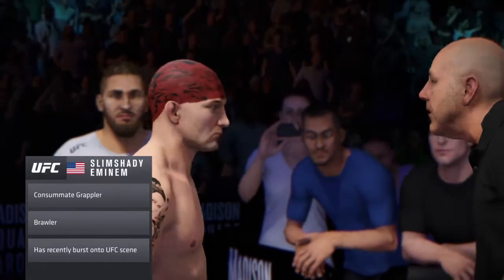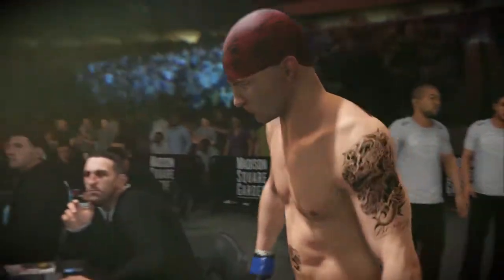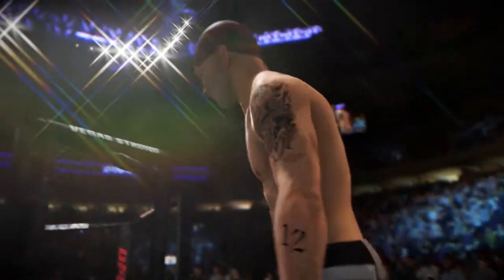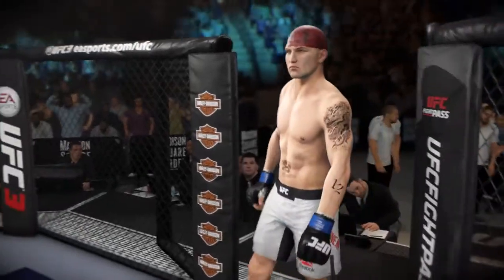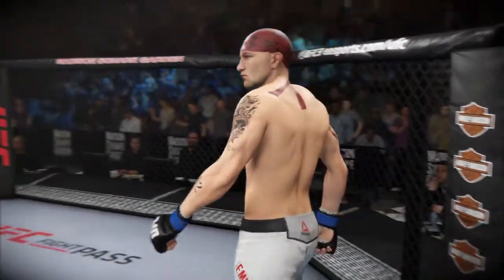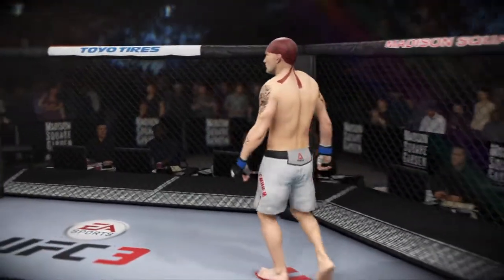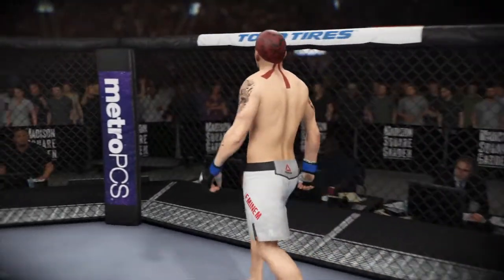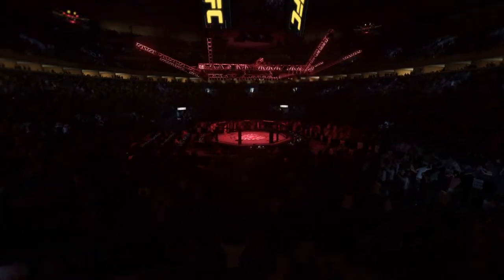As he steps towards this cage, he understands this is one of the biggest moments in his life, the biggest moment in his career. He is looking to take this title, and he believes his time is now. His preparation has gone perfectly. He is in outstanding shape. He has a great game plan and a great camp, and he believes that he will emerge the new champion of the world tonight after this fight.